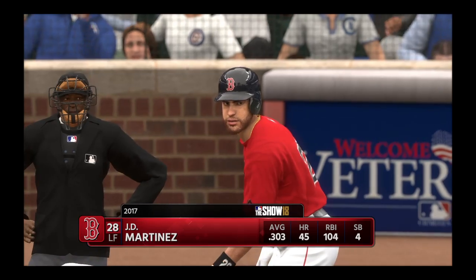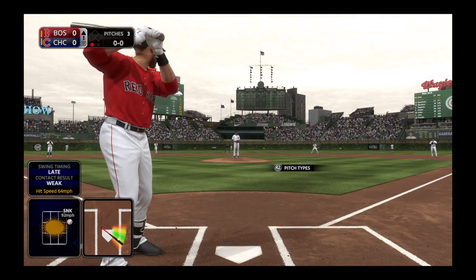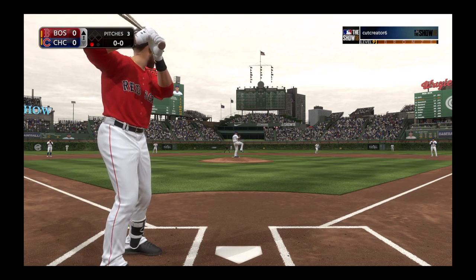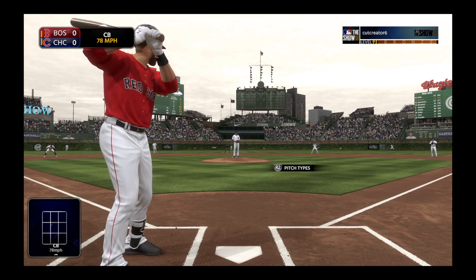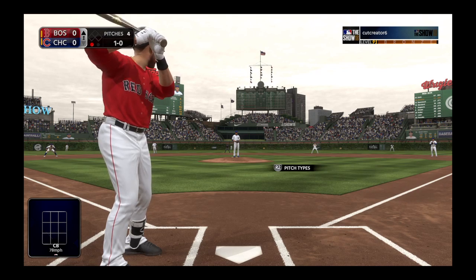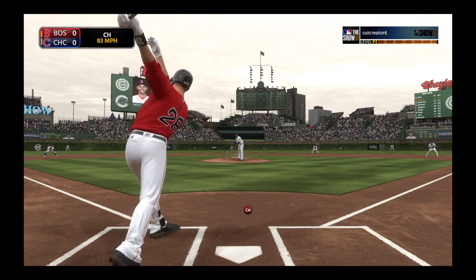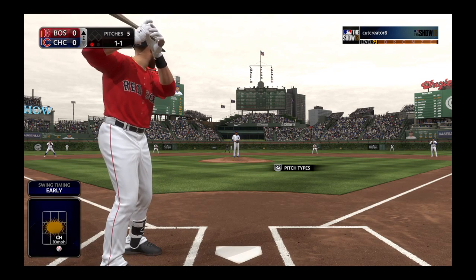Here's J.D. Martinez, left fielder, J.D. Martinez. He's ready. Here's the first offering. And here's a first pitch curveball that bounces on him there. It's ball one. Who pulled the string and had him way out in front. A ball and a strike.